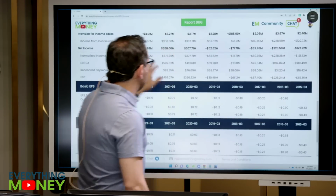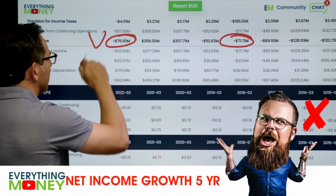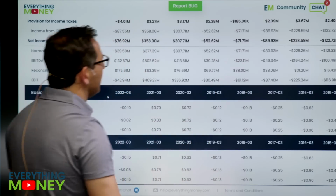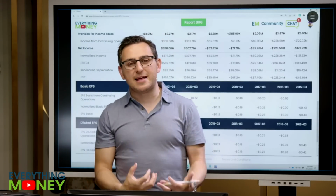Pillar number 4, we want net income growth. So we go down to the net income line. 5 years ago, they lost 71 million. Last year, they lost 77 million. That's an X. They lost more money. In fact, they only made money in these 2 years. Now, again, they're probably spending a lot of money on growth. So you have to understand that going forward.